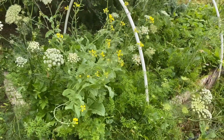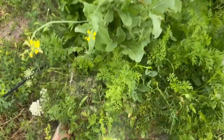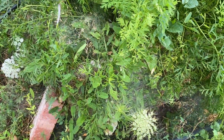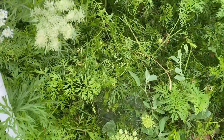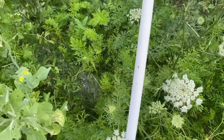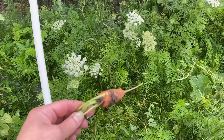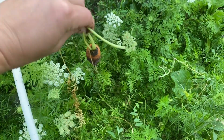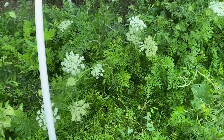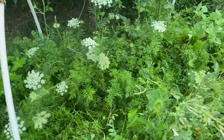Here we are in the raised garden. You can see the spiders are coming out, which doesn't make me very excited. But the carrots are looking good. I picked one and they're getting some size on them. So that's good. We can start thinning them and have something to eat with these.